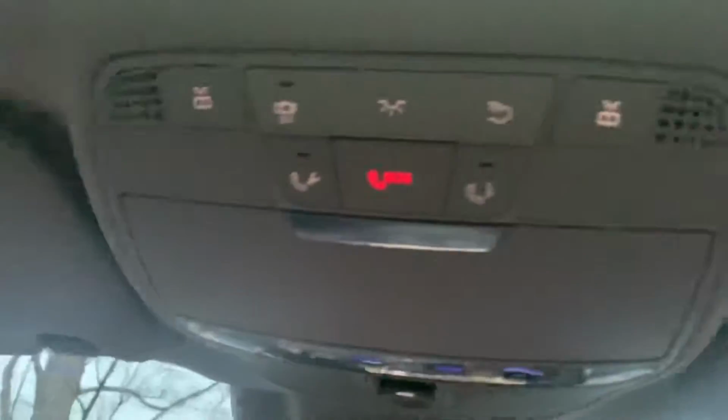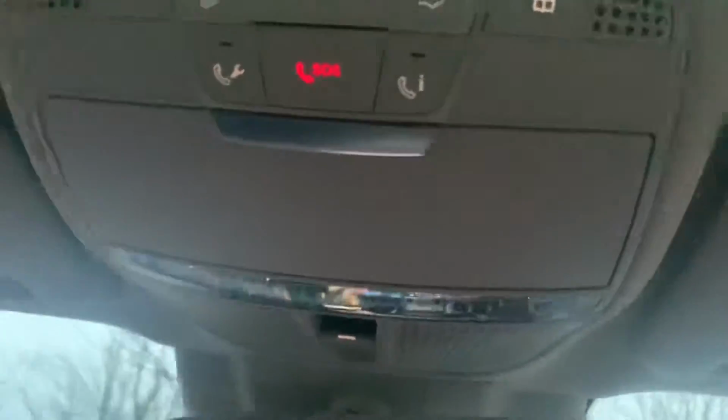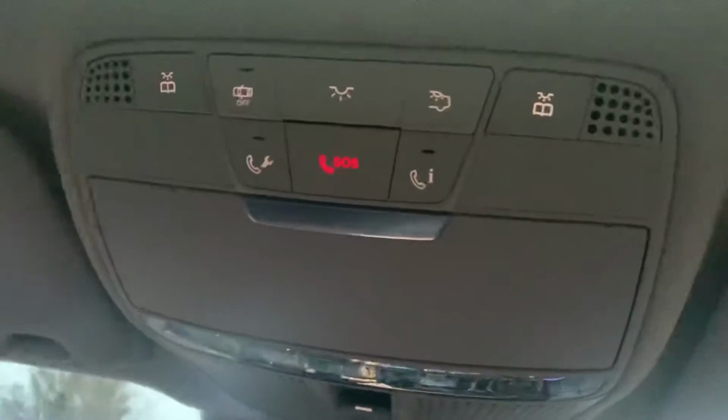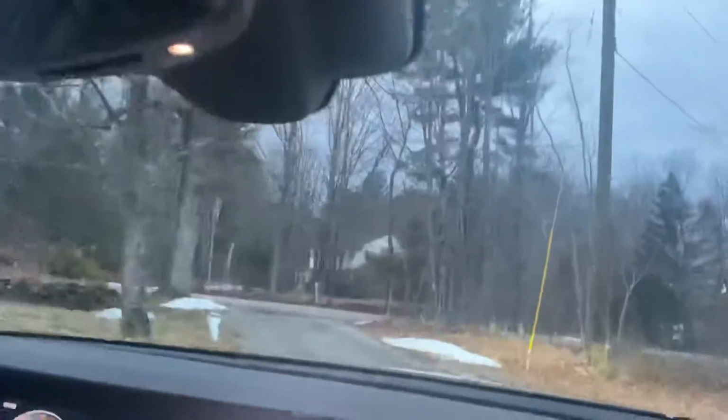On the mirror, I've got 3 buttons for garage door openers. They're not programmed yet. All right. Up here, I can see we have the SOS. Yeah, there's a bunch of call things, home for call service. Different features as needed. Sunroof is controlled from here. It can go up or it can go back.